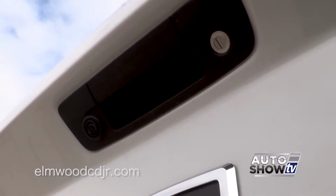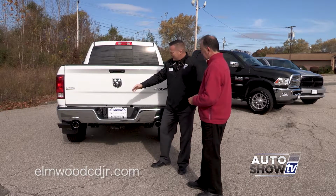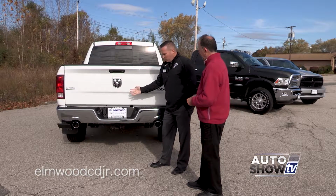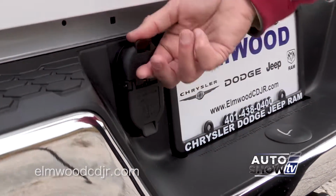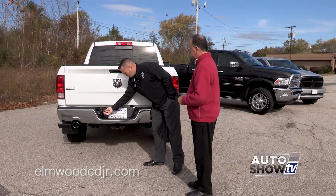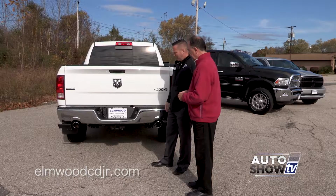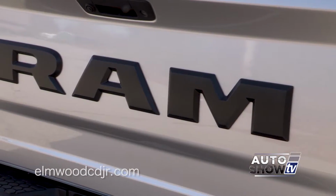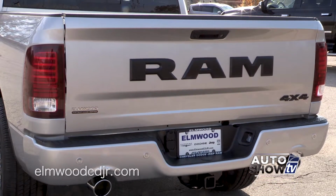It's located up high and it's pointed down to give you a full view of what you're backing up against, and it's purposely pointed down towards the tow hitch so you can see what you're backing up against to line up. Now, whether it has the receiver or not, every Ram comes standard with the electrical tow package, which gives you a 4-pin or a 7-pin built right into the bumper. Simple Ram badge head on the back, or you can get the rear tailgate that has the Ram lettering on the back. So again, gives you the option there.